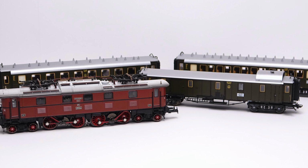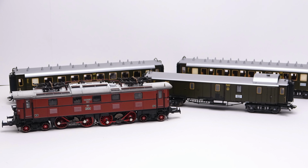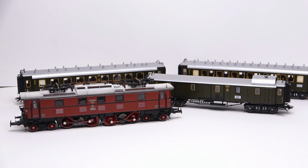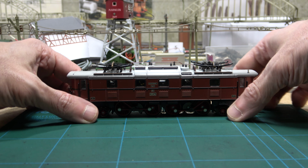Yep, I think the set was worth the money and really was something special. It looks like the shop didn't lie to me. Time for a quick test on the layout. And there we are. We'll start with the locomotive.